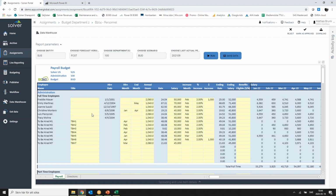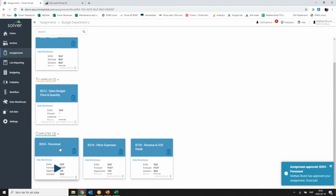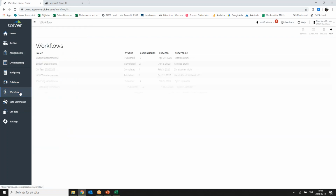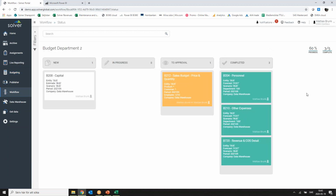And once I agree or approve, I have 2 options. I can reject it and send it back to the end user, or I can approve it. If I click approve, you will see that this template has now moved into completed, and I have 1 more for approval and 1 more to do on my own. So this workflow is an engine that's built in, and of course you can have an overview of the total workflow within your organization for all the users working in it. So you can have a very good overview of where we are in the overall budgeting and planning process.